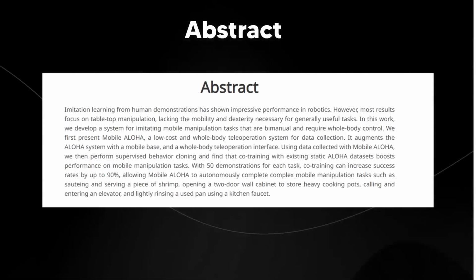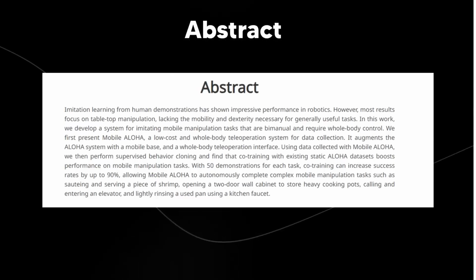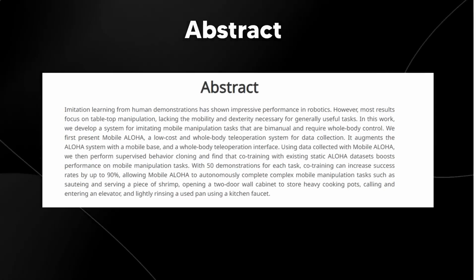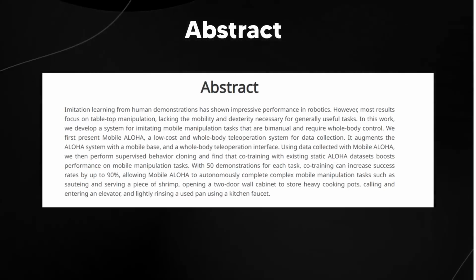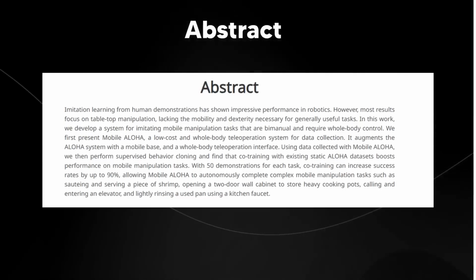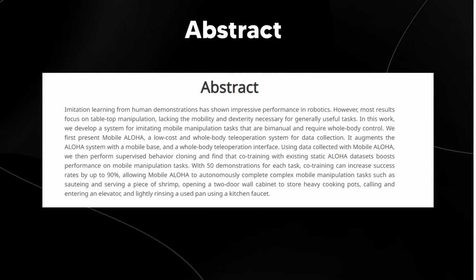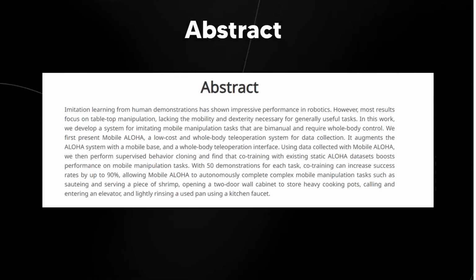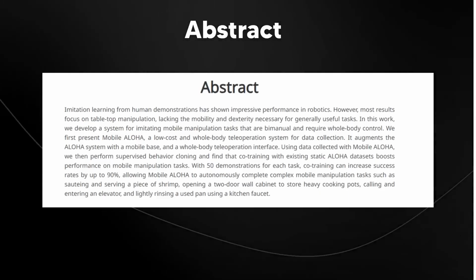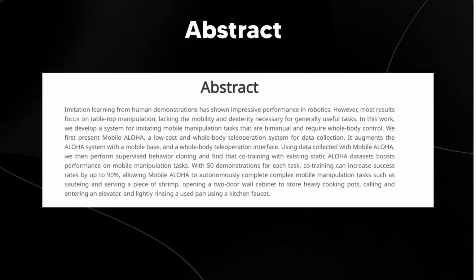We used Mobile Aloha to gather data by having it mimic human actions. Then we teach it to perform tasks by itself through a process called supervised behavior cloning. And then we improve its learning by using a method called co-training, which I'll dive into later on in the paper, where it learns from both new mobile tasks and the older ALOHA data, which is more static. And this approach is super effective. By watching and learning from about 50 examples of each task, the robot gets really good at doing complex things, like cooking shrimp, opening cabinets, using an elevator, and washing dishes. In fact, with this method, the robot's ability to complete these tasks correctly can go up to 90%.